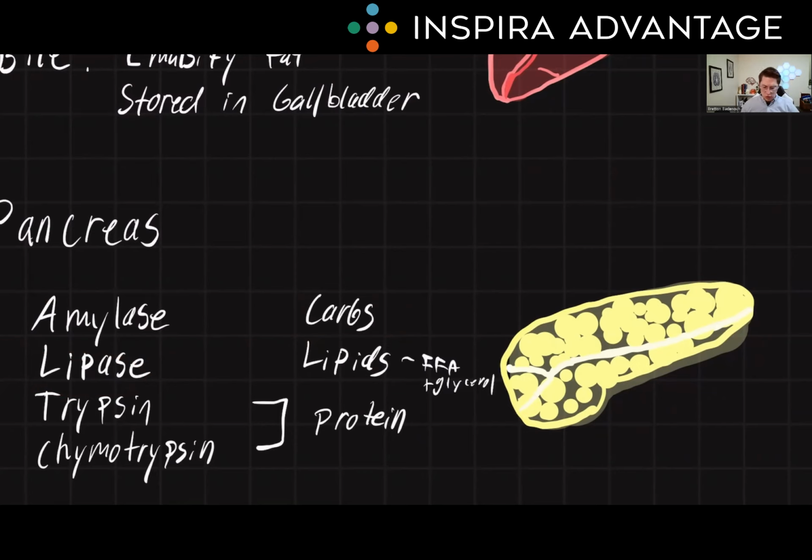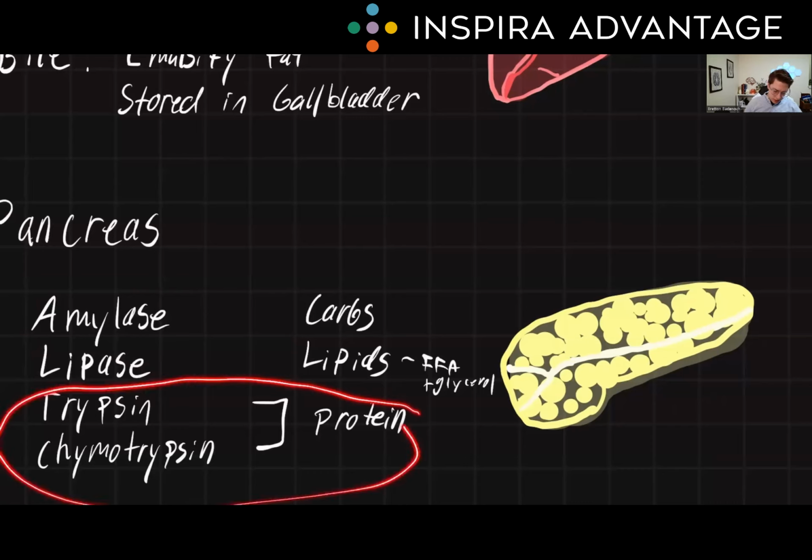The pancreas also makes 2 proteolytic enzymes. These are trypsin and chymotrypsin. These both break down proteins into smaller peptides, aka doing protein digestion. These digestive enzymes are secreted into the small intestine, where they continue the breakdown of food that was originating in the stomach. These enzymes are important for ensuring that nutrients are properly absorbed through the small intestine. A pro tip for remembering what enzymes do protein digestion is both of them end in an IN. So trypsin and chymotrypsin both degrade protein.